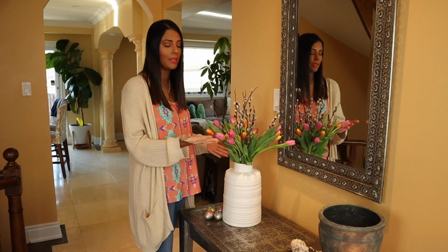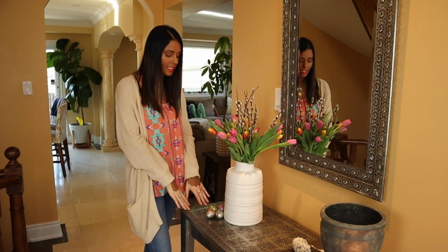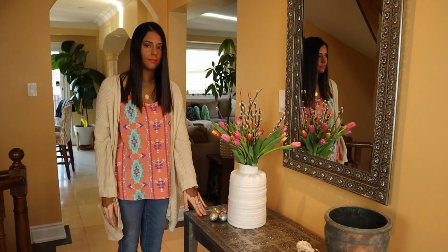Flowers, and I have them in the colors pink and orange. And then down here I just added some pussy willows.